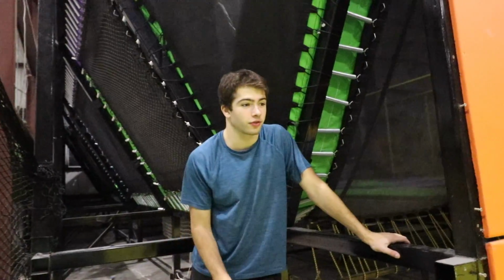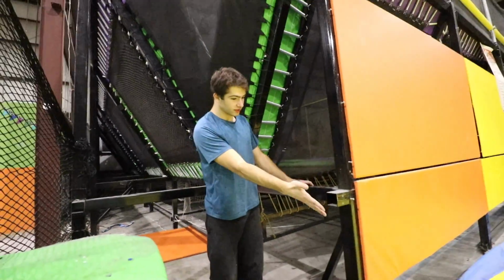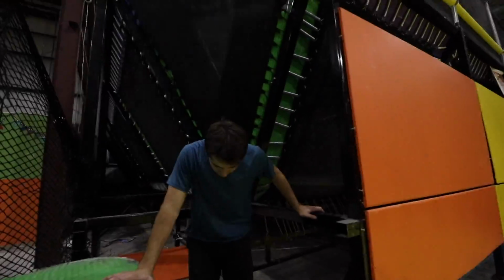All right, moment of truth. We took out the main airbag and there was a second airbag underneath. Let's see if this thing works.